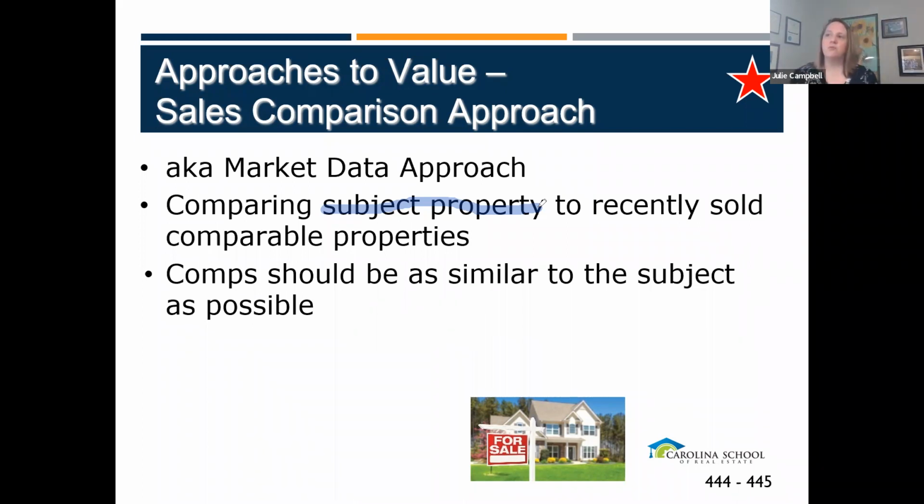And we want homes with similar features. The appraiser tries to compare, for example, a ranch to a ranch, condo to condo. Would it be fair to compare a condo to a 2-story brick home with a garage? Those aren't similar, are they? We want similar features.